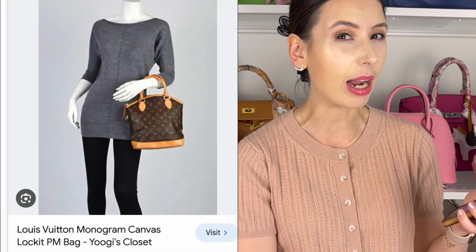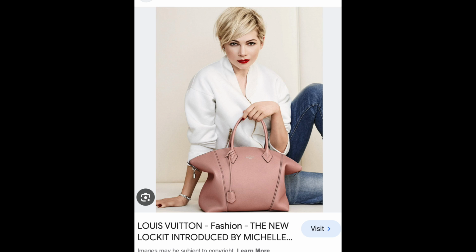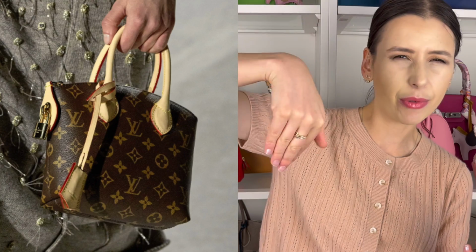I think it's the Lockit BB, and I remember Nicolas Ghesquière did this bag a few years ago as well in a limited edition variation. The Lockit bag, I think, was a design from the early 2000s, but this one is a little bit more modernized because the handles are quite straight, whereas the old school ones had more of a D-ring effect.